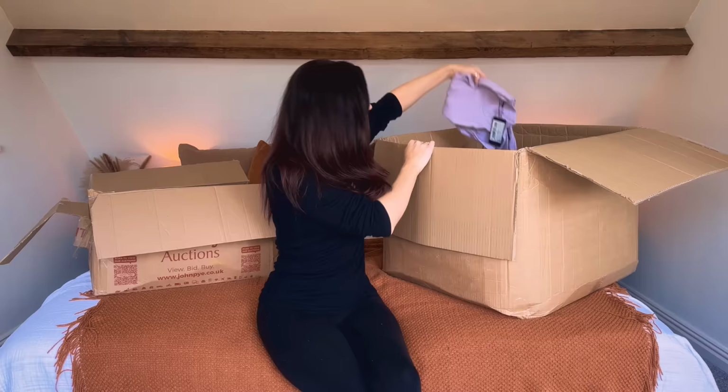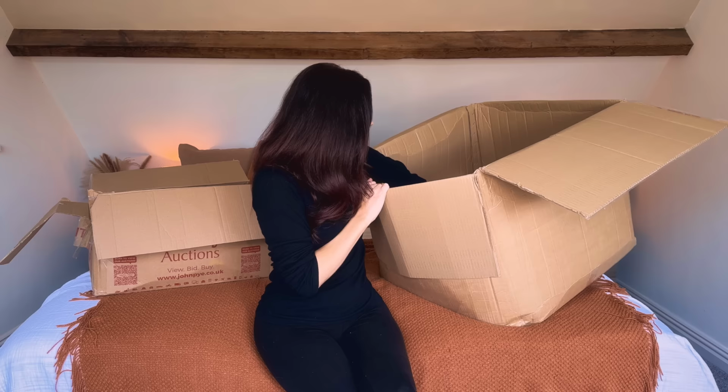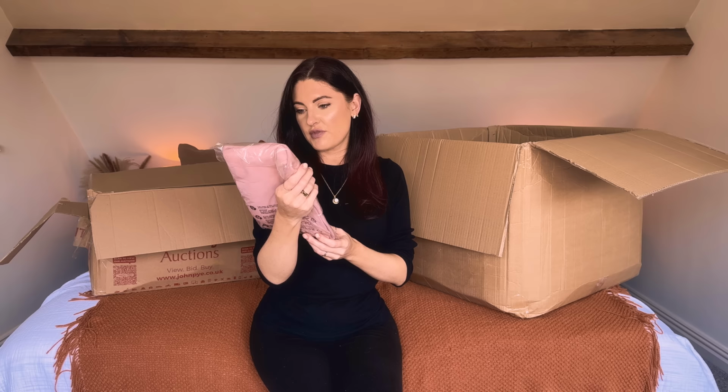Right, this one doesn't come in packaging, but it still has the label. And what size is this one? UK 10. It's a nice little ribbed high neck jumper. We've got another E-Spirit top here, and this one's slim fit again, in exactly the same size as the other one. Oh, we've got more of these.